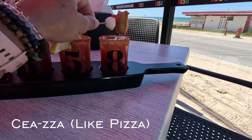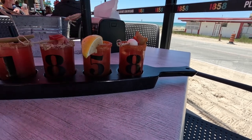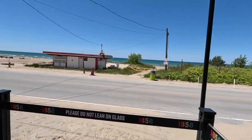It's got some pizza sauce, a little pizza bite, and a little caprese, or what do you call that? Bocconcini cheese or something. And the best part about it is the view. It's all the beach.